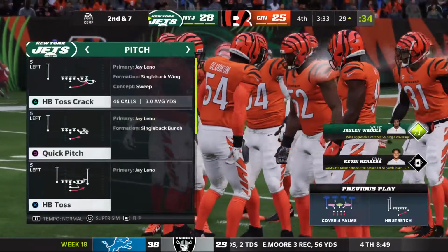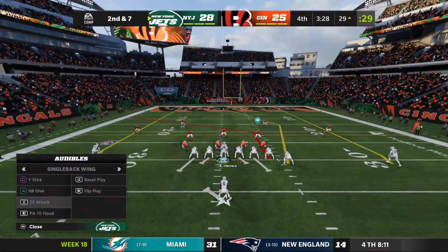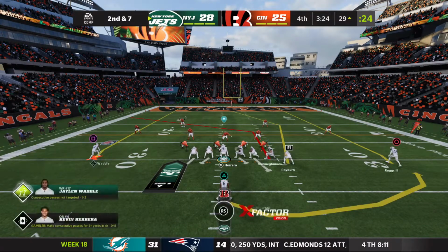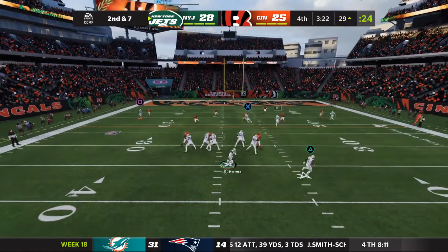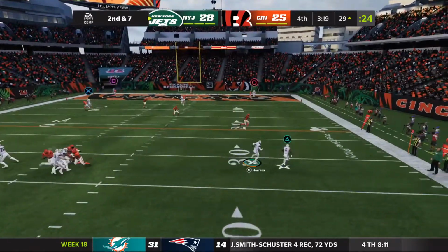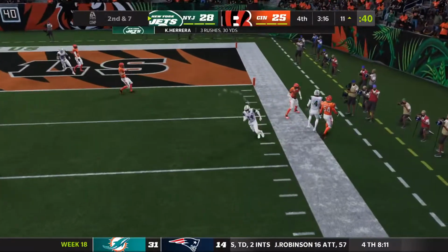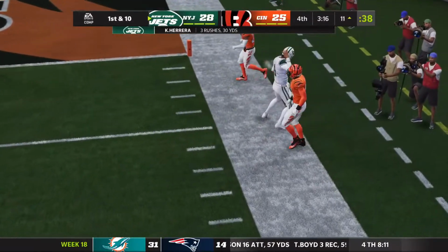Devon Hamilton with the tackle. 3 yards on that last carry. Here's 2nd and 7. They'll look to throw here. Eluding the pressure right. And he's out of bounds. Almost gets to the 10.